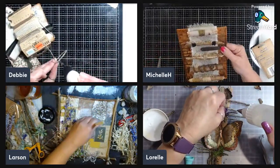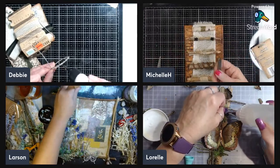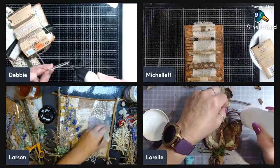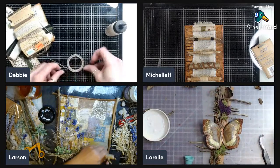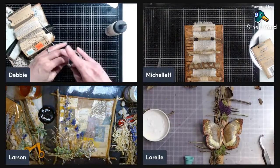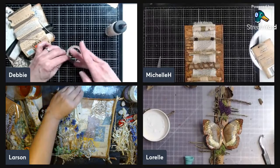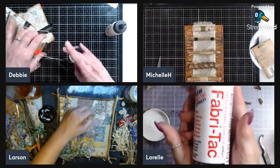I have something new to show you guys. I haven't tried it yet, but I will be trying it and letting everybody know how it works. I'm still a little confused as to how it works. But has anybody else seen this? What are you showing us? Fabri-Tac.